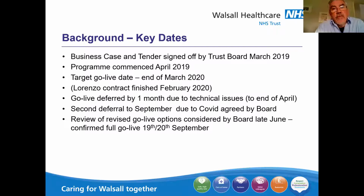Key data, just to give a bit of a flavour of what we were trying to achieve. We came from a standing start for a whole variety of reasons, which I won't bore you with. We didn't get final sign-off from our trust board until March 2019, and we actually commenced the following month. I came into post on the 1st of April, and Mark joined the team about 6 weeks later. Then other people joined the team, project managers and the like, during the year. So we had quite a tight time scale, and our target go live originally was the end of March 2020, with the Lorenzo contract, the burning bridge, if you like, Lorenzo coming out of operation in February. So we had some overlap to deal with.